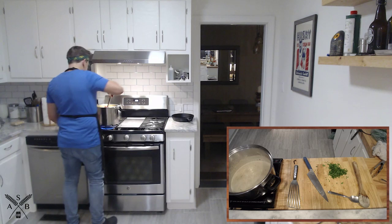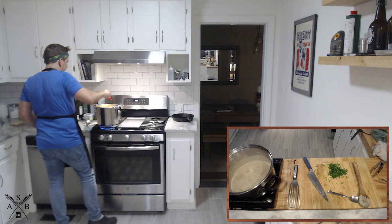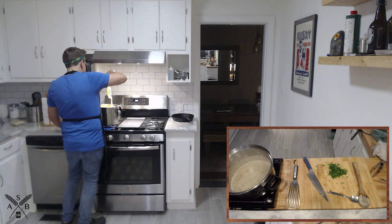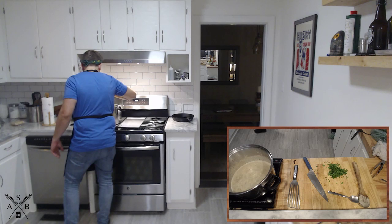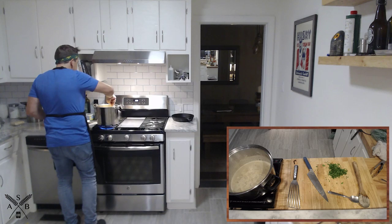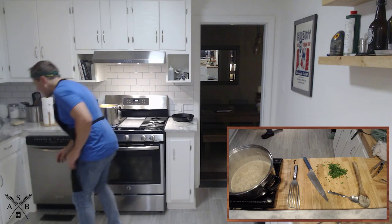Okay. The pasta's probably getting close here, huh? Well, that's some crazy looking pappardelle pasta. That's close. That is very close. We lost a noodle, guys. Sad day. Sad day on the noodle front.